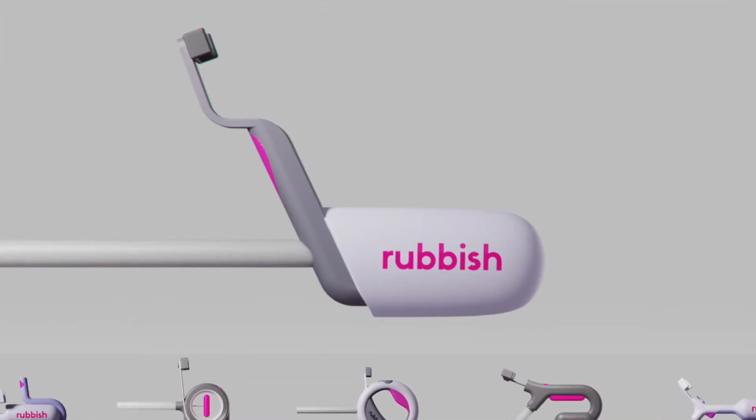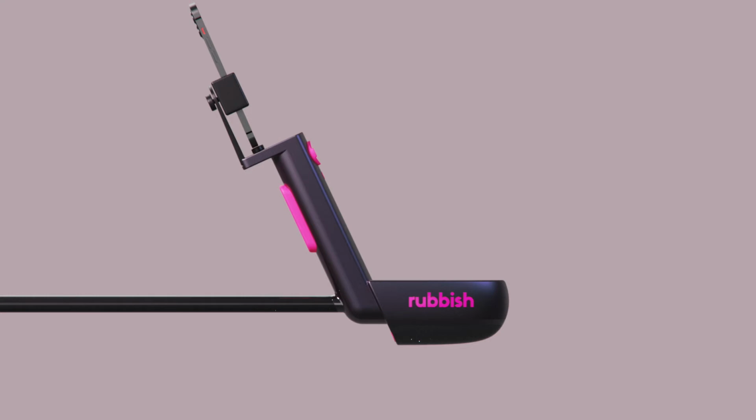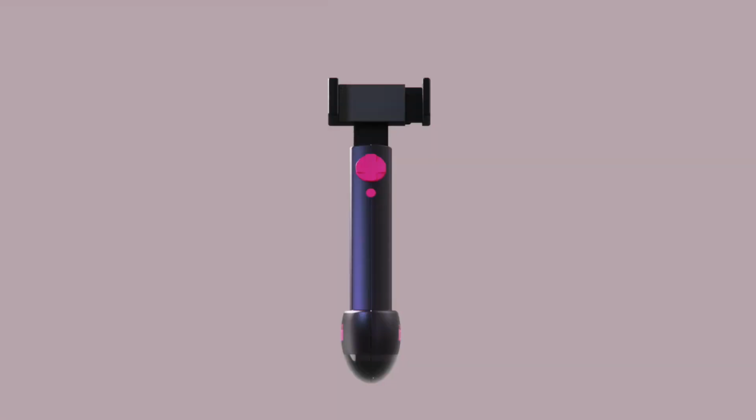So one issue that was identified by the rubbish team a bit earlier on is that our initial concepts tried to incorporate the phone holder, the phone mount, into the handle, right? We tried to make that a unibody form, all one unit, just trying to simplify the aesthetic and the experience for the user, and get everything into one consistent package.